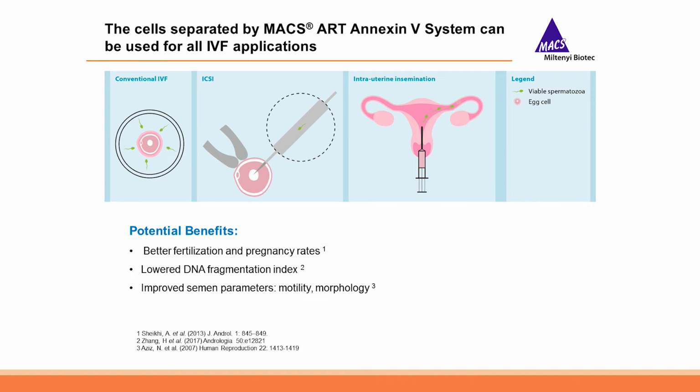And based on studies which were published, the potential benefits here would be better fertilization and pregnancy rates, lower DNA fragmentation index in the purified sperm cells, and improved semen parameters such as motility and morphology.